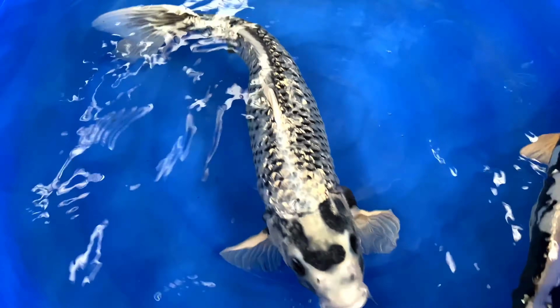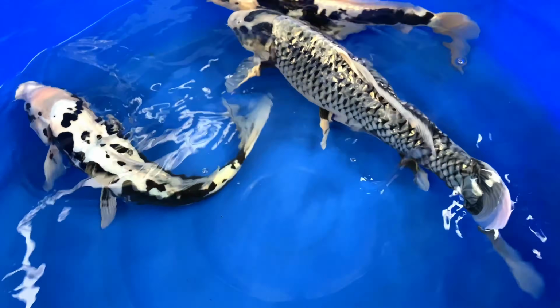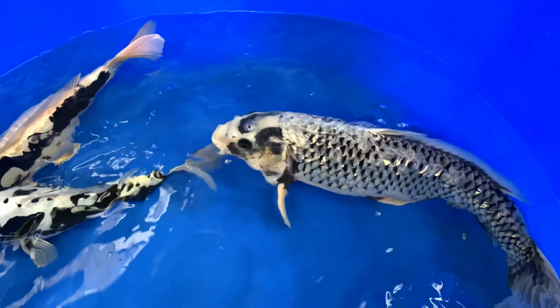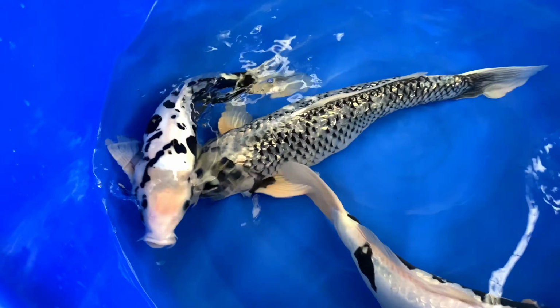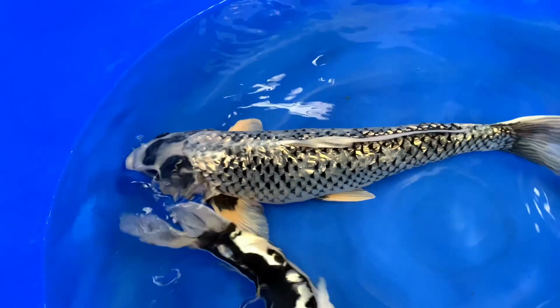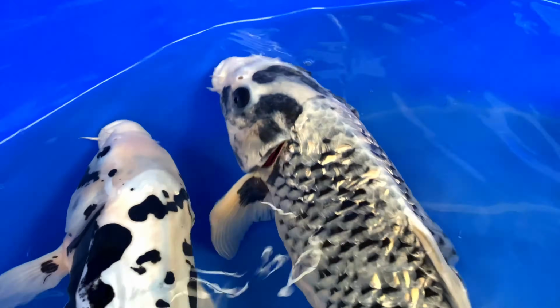Quite a size, this fish as well. I'd probably say a good sort of 55 centimeters probably. Yeah, definitely 55. Look at that. I mean, that is incredible. It's almost like ice.